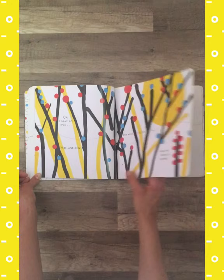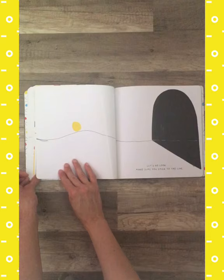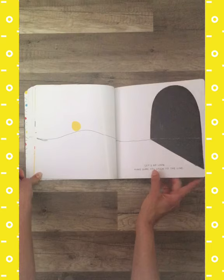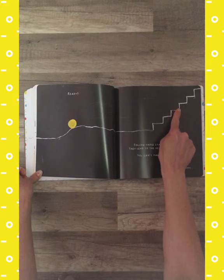Let's see, what shall we do next? We want to investigate. Oh, what's that? Is that a cave? Oh, shall we get in? I don't know. Let's go slowly along the line. Oh, it's so dark. I have to go up these stairs. One, two, three, four, five, six steps.